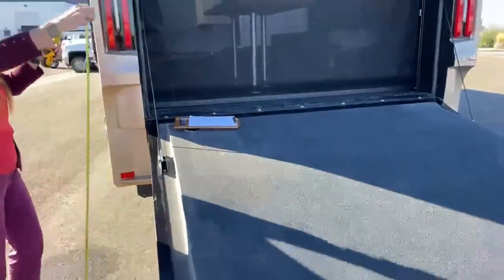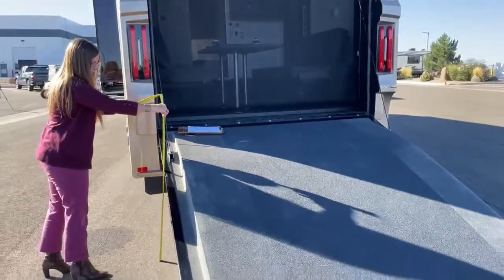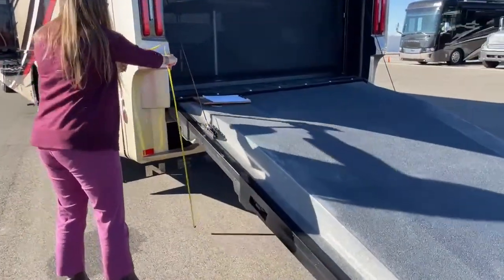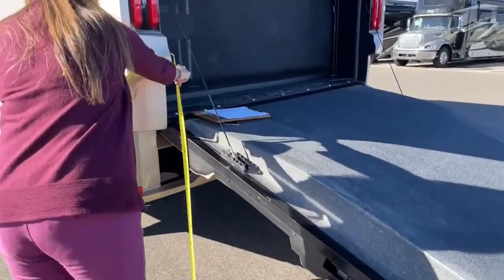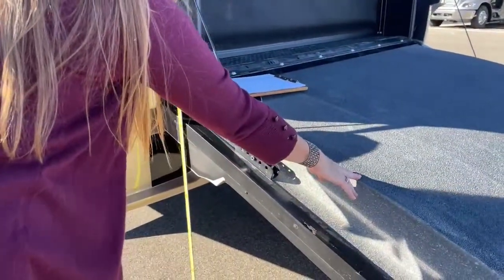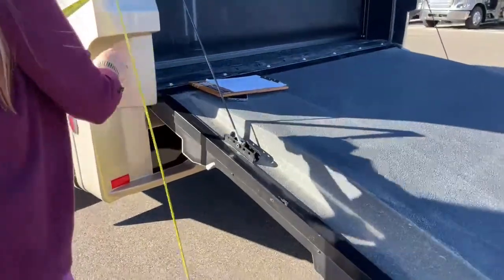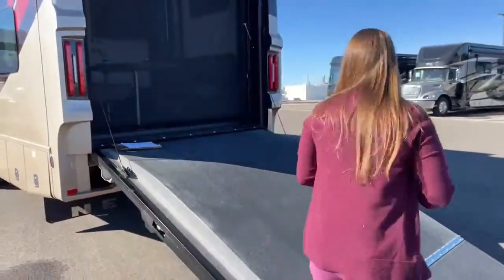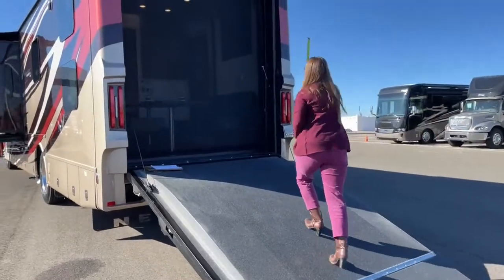Another question I get asked a lot is, what is it at this high point? I'm going to tell you that it's about 35 inches here, and it's about 37 there. So between here and here to about 35 inches. So that gives you some idea as to the measurements of the actual deck itself and the ramp.